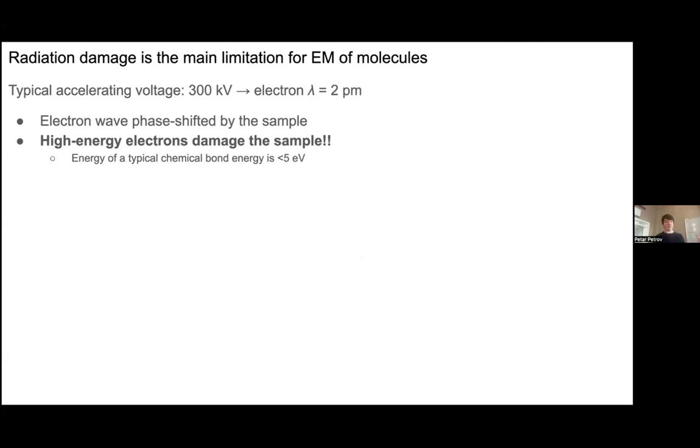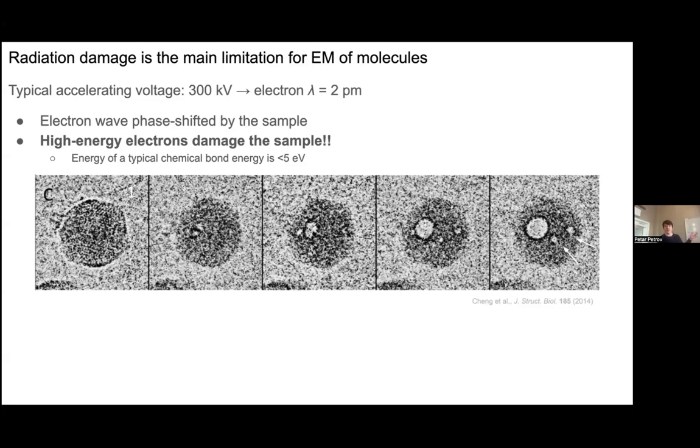So the problem that we have is that the electrons will damage the sample as they pass through. A typical chemical bond is going to be about 5 electron volts in energy, whereas the accelerating voltage is going to carry 300 kilo electron volts. And so that means that when we look at a biological sample, we're going to get lots of side effects. Even if we have a weak interaction, because we're sending many hundreds, thousands, millions of electrons through the entire sample, we end up causing a lot of damage.